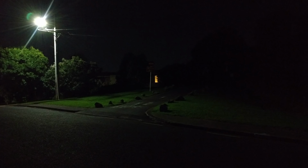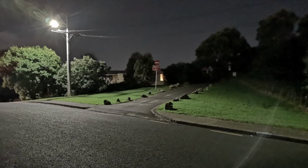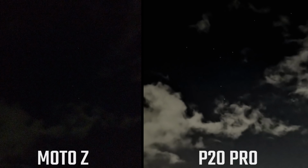I went for a walk last night and took my phone as well, which is the Moto Z. And the Moto Z did do a good job considering how little light there was, but compared to the P20, it's something else. This phone can just capture so much light, way more than my eyes could even see. I even pointed both these phones at a completely black patch of sky, and the P20 was able to capture clouds and stars. Seriously impressive.